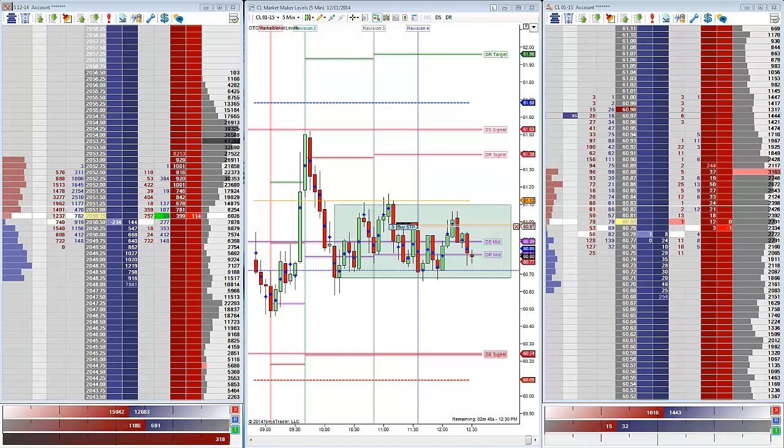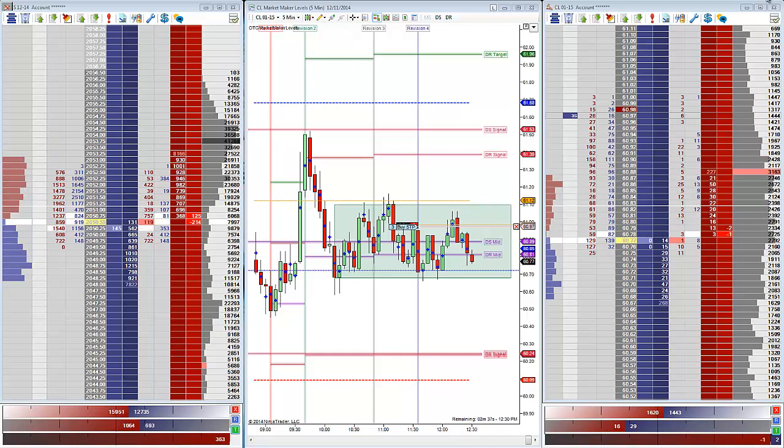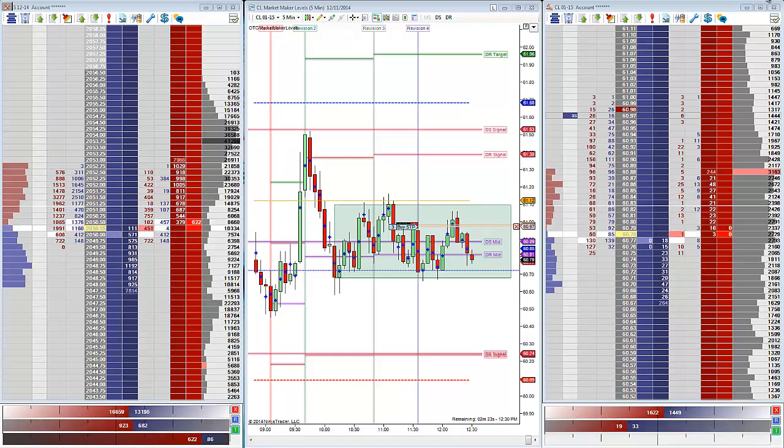72 is that level. Yesterday's volume point of control was 79. Today it's at 88. So there's 77 again. Come on. Chew through 77 here now. We need the sellers to step up big time right here at 77.